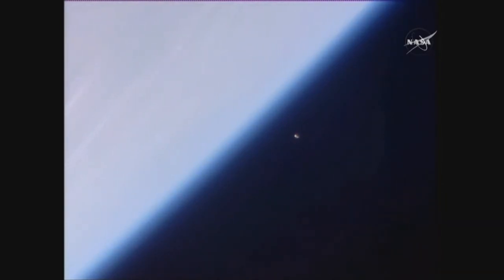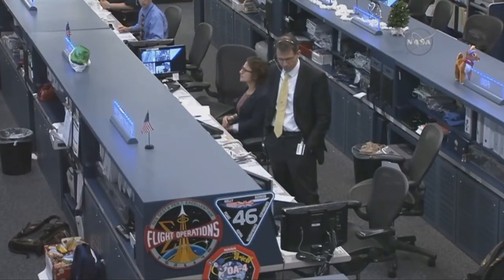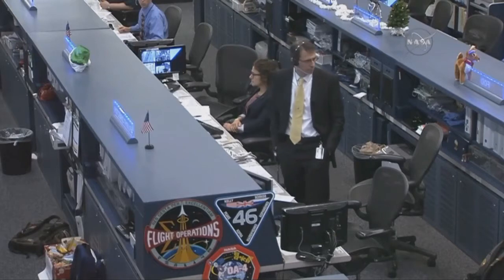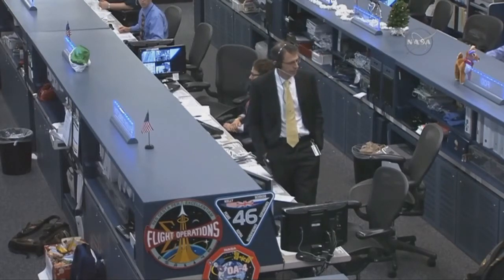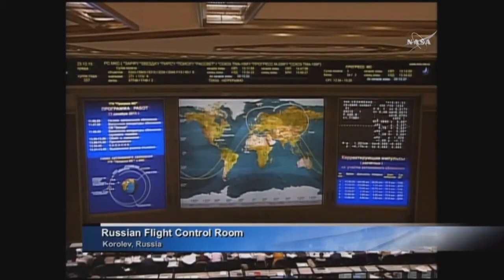This activity is being monitored here in the ISS Flight Control Room in Houston by the Orbit One team of flight controllers operating under the direction of Flight Director Zeb Scoville, who is standing on the right of your screen. He's joined on console today by spacecraft communicator Jessica Meir, who is talking to the Expedition 46 crew on board the Orbital Outpost. This operation today is being run by the Russian flight control team half a world away at the Russian Mission Control Center in Korolyov, Russia, just outside of Moscow.